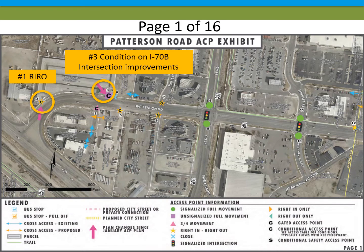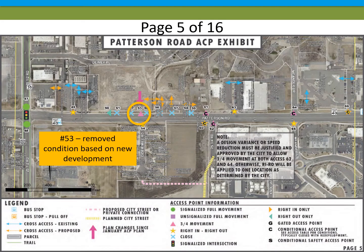Starting on the west end, just a couple of highlights here. Access number 1 was converted to right in, right out, conditioned upon, that would change upon redevelopment, at which point it would close. But they needed that for circulation of semi-trucks through the storage facility there. Similarly, with access number 3, that was conditioned upon some other improvements happening here at I-70B that would allow some left turns to more safely happen there for people to be able to access back to Patterson Road. Here on access number 53, which is east of 25.5 Road, there was a condition of that three-quarter that was removed based on new development that's happening there in the corridor right now.